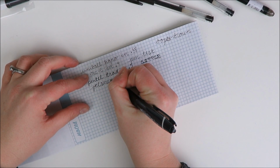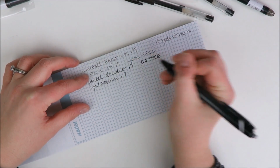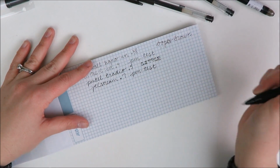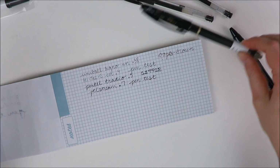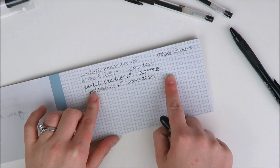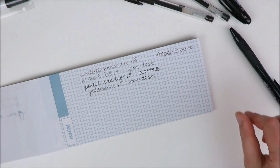Oh, and it's not even that comfortable. I don't like this that much. Oh no. Yeah, this is not as comfortable as my Ink Choice or even as the Pentel. So I think the winner out of these is definitely the Pentel. This I really like. Very comfortable. Very thick, dark black lines, as you can see. I'm a fan. So those are the regular pens.